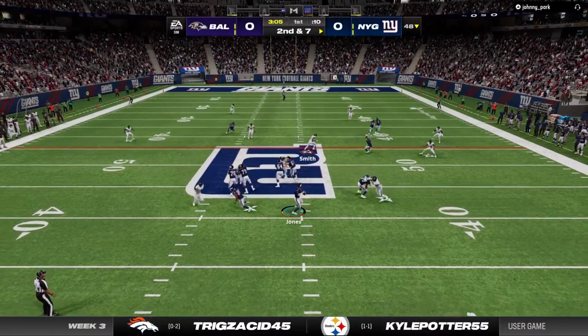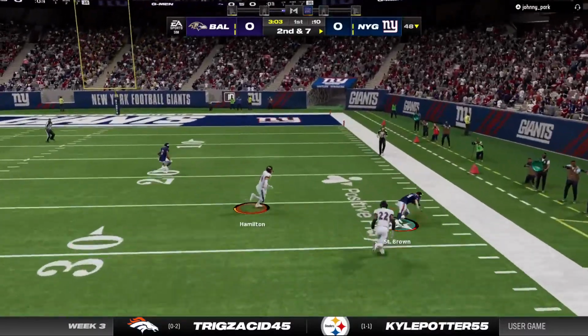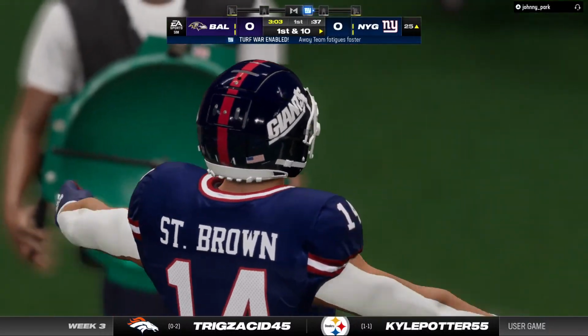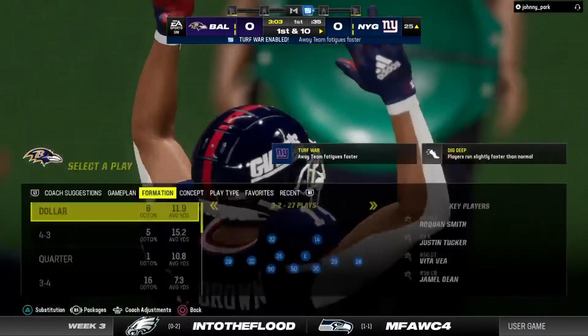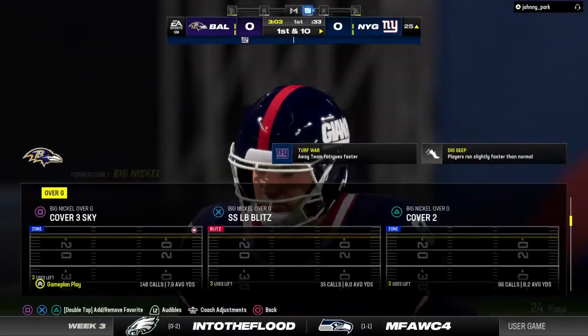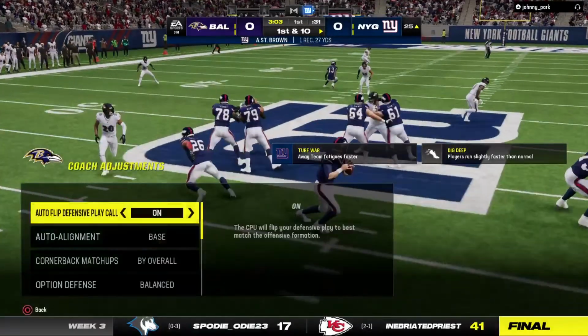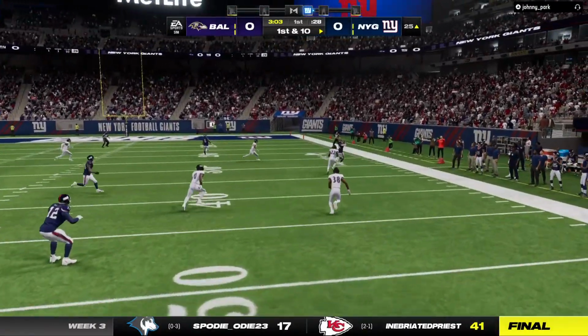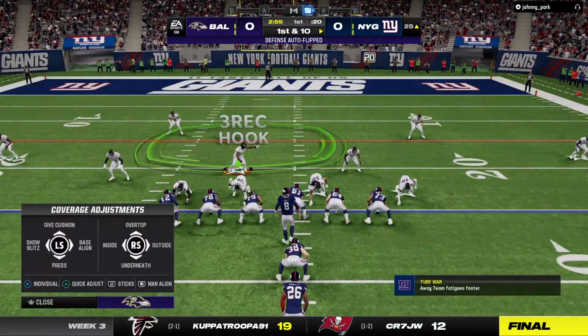Throwing to Jones. And that's to Amon-Ra St. Brown. And he'll cross over out of bounds right at the 25. 27 yards there, a first down. And that's how you shake off the interception you threw on the opening drive. Come back and throw another strike and gain nice yardage.